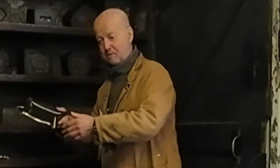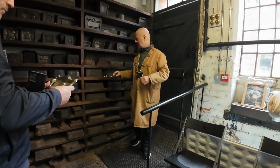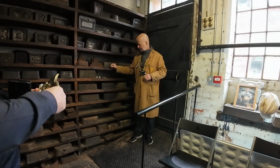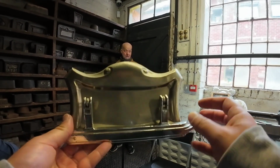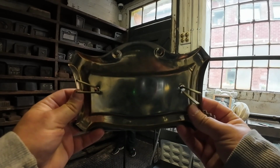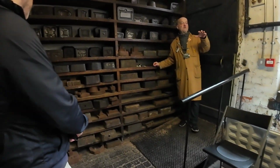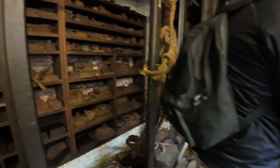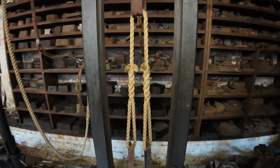Let's come a little bit closer, please. Can I pass that round? Thank you. The back plates are made of tin. And there's up to 15 people working in this room, men and women. The women work by the windows and the men work on that side.